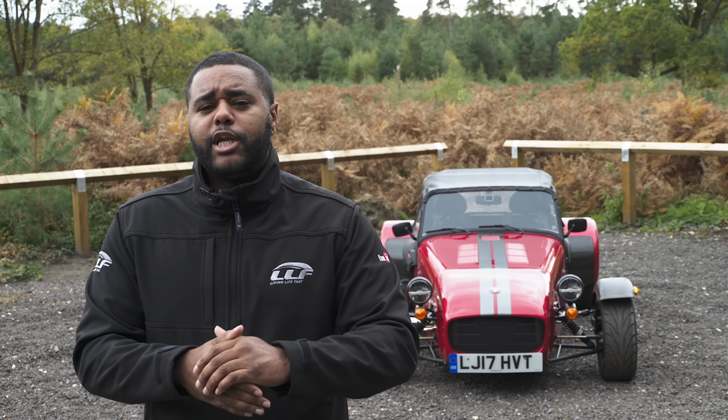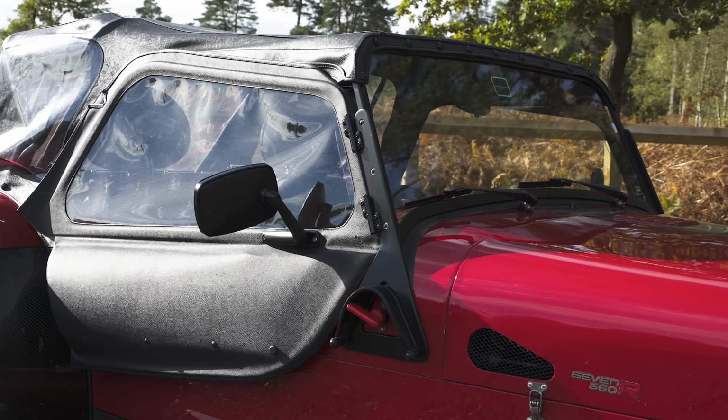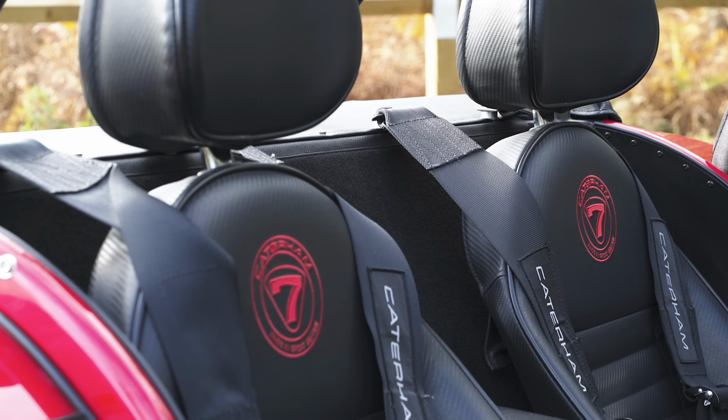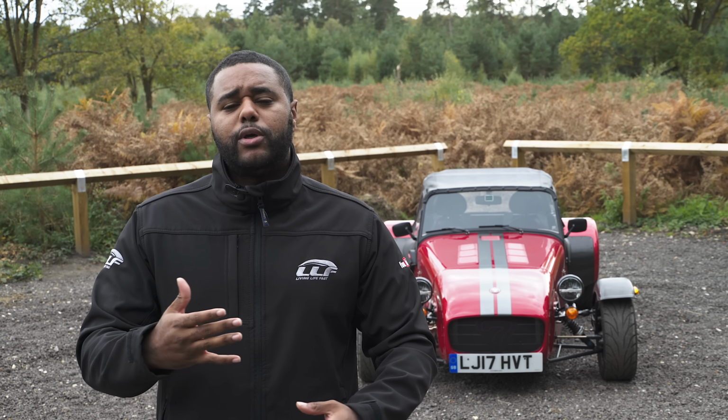I'm not even trying to be funny right now, but you literally get a windscreen, you get doors, you get a carpeted interior, you get leather seats, you get heating. You also get a 12-volt socket, so if you need to charge your phone or put a sat-nav in the car. But if you don't choose the S-Pack, these are optional extras you have to pay for.